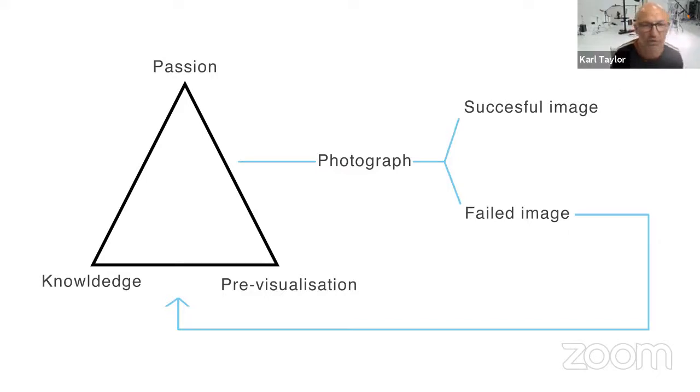Either you didn't pre-visualize the shot correctly to really work out what was necessary, or you pre-visualized it really well, but you didn't have the knowledge of the lighting or the materials or the set or a composition. So knowledge may have been lacking, or you didn't have the passion to actually execute it properly. If you have those three cornerstones covered as a photographer, good pre-visualization, extreme passion for wanting to succeed with that image, and you have the knowledge to succeed, you're not lacking in a certain area, then when you have those three cornerstones nailed, 90% of the time you will result in a successful image. And this is what I teach my students about that process.